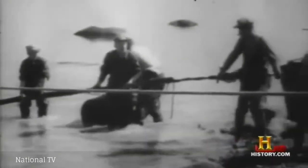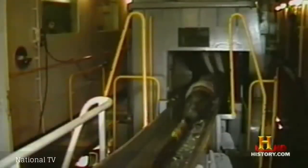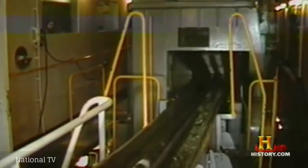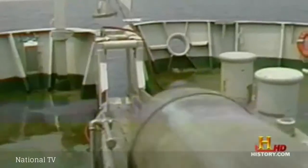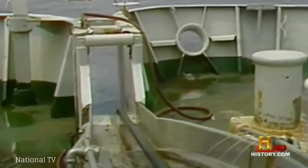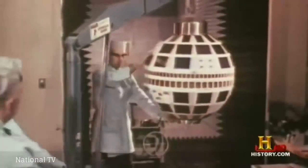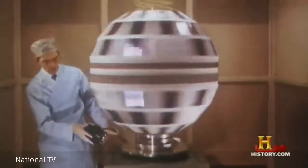AT&T opened TAT-1 for business in 1956. Today, there are more than a dozen transatlantic cables, including fiber optic lines that can handle millions of simultaneous calls. Once telephony conquered both land and sea, the only way to go was up. On July 11, 1962, AT&T's Telstar, the world's first active telecommunications satellite, blasted into orbit.